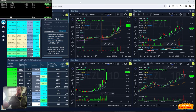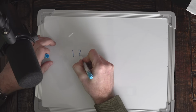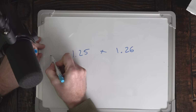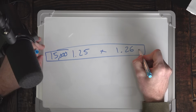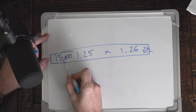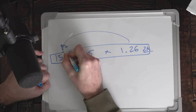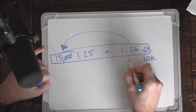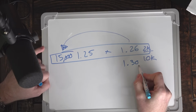The first thing I saw when I pulled it up was the level 2, and it was 125 by 126. But right here was a 15,000 share buyer, and there were only about 2,000 shares for sale at 26. As soon as I saw that, I thought I can get in here at 26 and this is my stop. So I pressed the buy button and bought 10,000 shares. I got some slippage, so I was in at about $1.30, maybe $1.33.